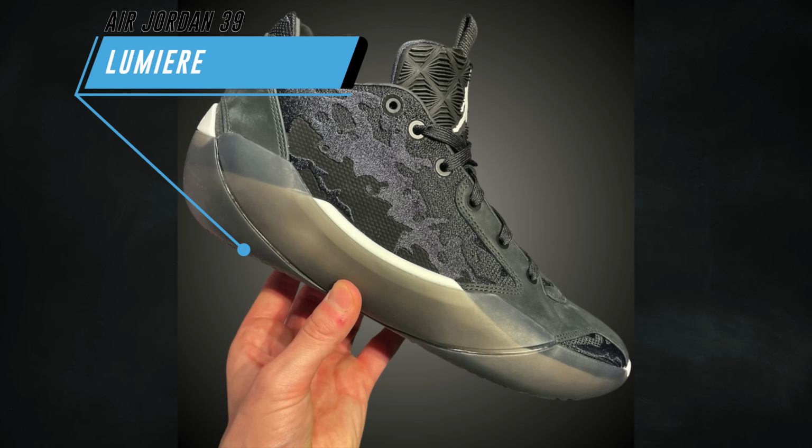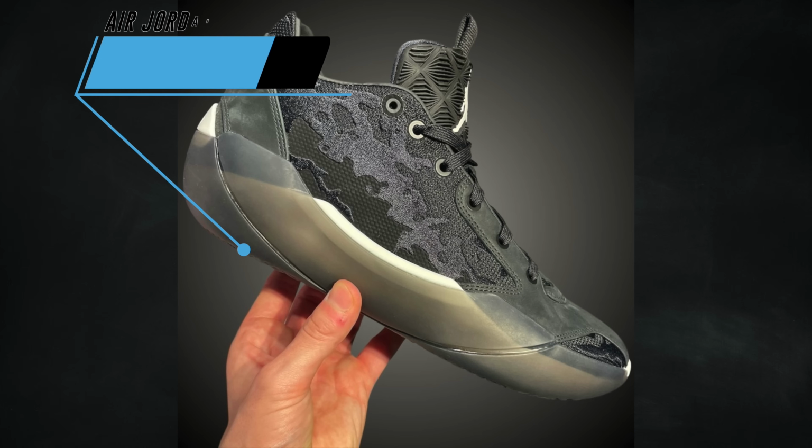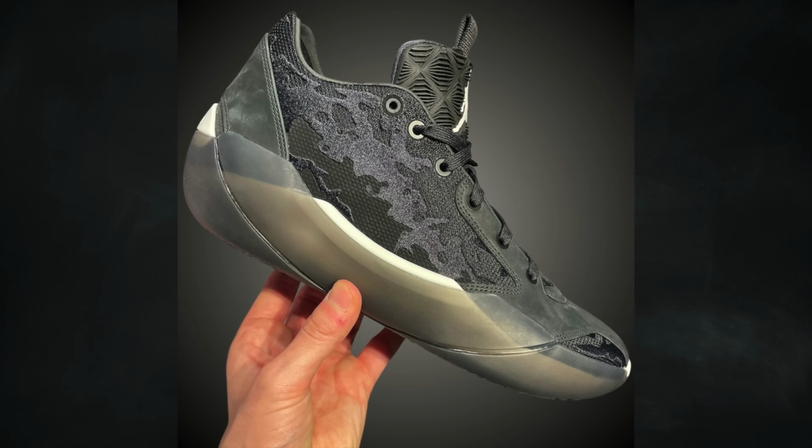Several days after the Soul pair drops, we have the second Air Jordan 39 releasing, known as Lumiere. According to Jordan Brand, this pair is inspired by Paris, specifically the lights and city skylines at night, consisting of black and white. Now, initially, these were supposed to debut in August, but they have been moved forward, and the new release date is July 27th. The retail price is $200.